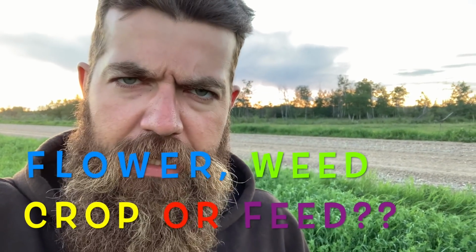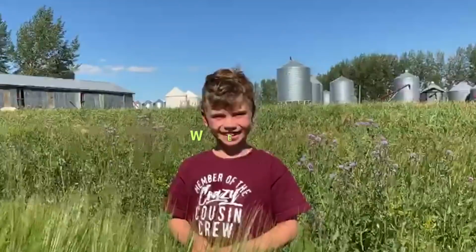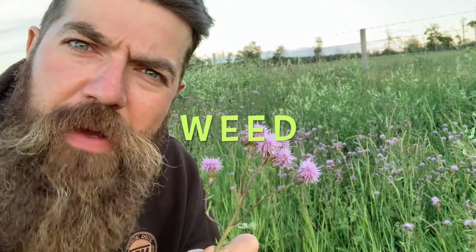All right, moving on, Little Quicks. Can you tell Quick Dick, is this a flower, weed, crop, or feed? It's a weed! Well, I see there is no fooling you. Now, could you tell Quick Dick what kind of weed this is and where you might find it?